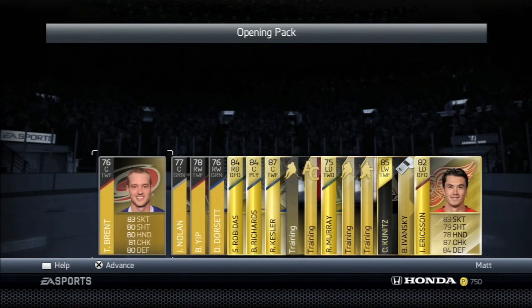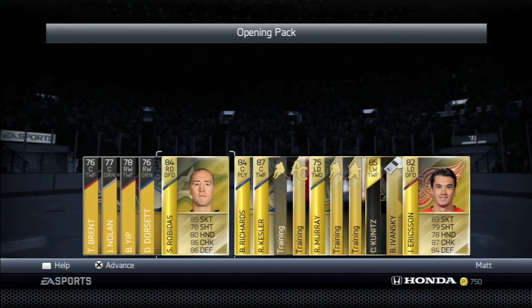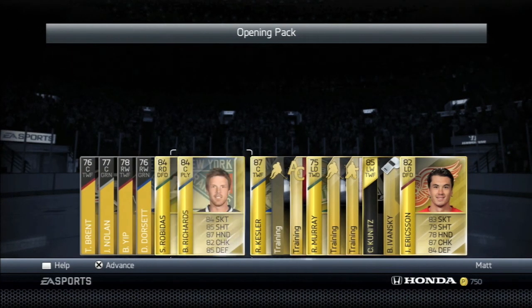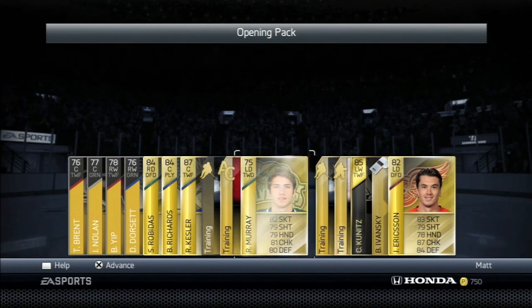Ooh, looking good there. And this actually turns out to be a very, very good pack. The best pull I've had so far on this game. Right now, I'm not doing anything because I was actually freaking out. So we got Ryan Kessler, an 87 overall. We did get Brad Richards. But then we also got a Hut Live Chris Kunitz.